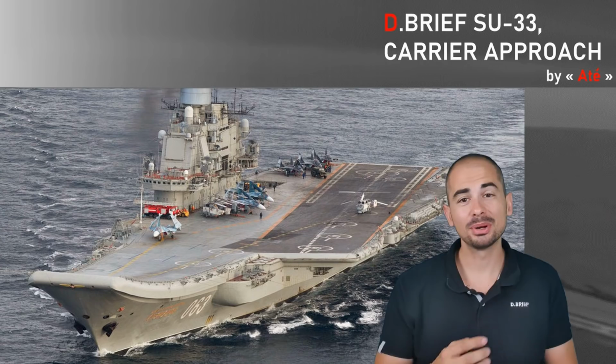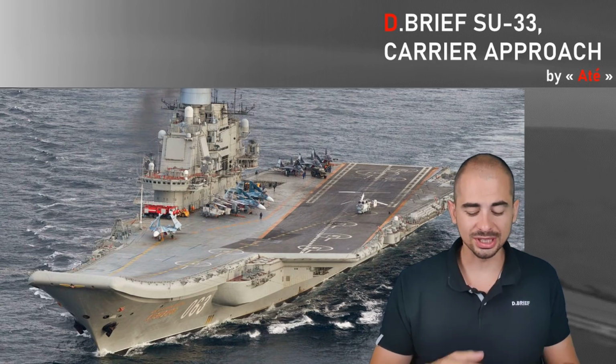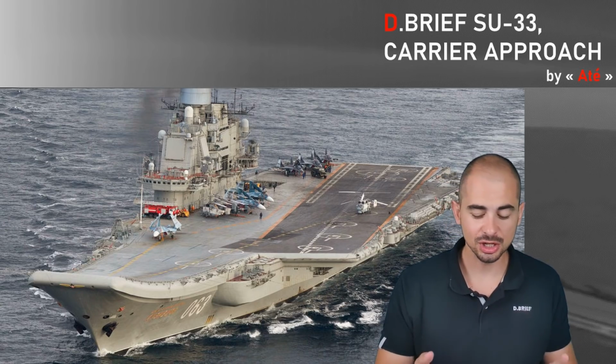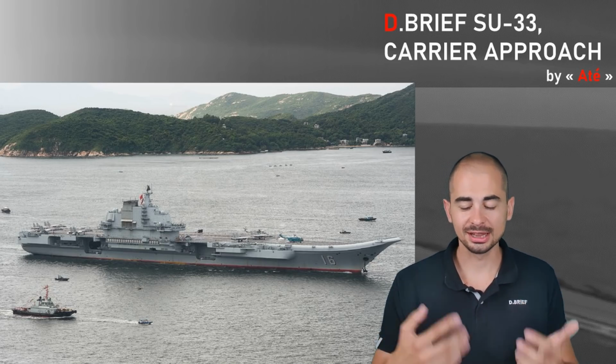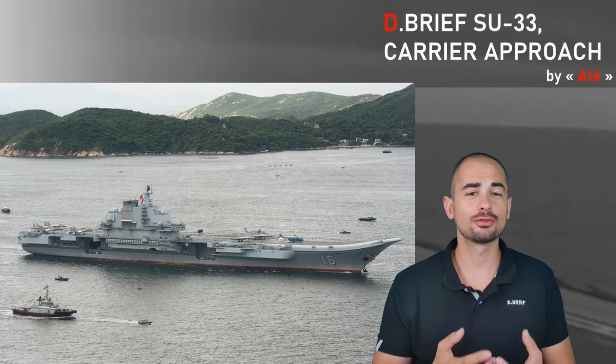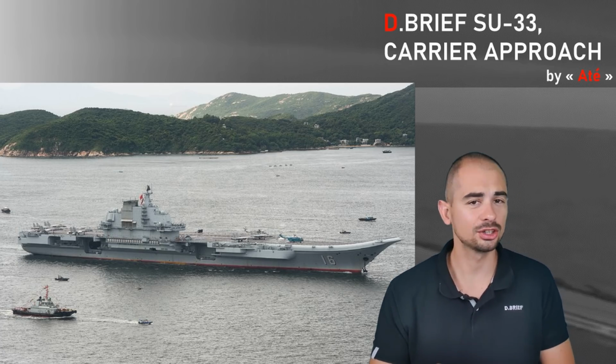First rule in government spending. Why build one when you can have two at twice the price? But the sister ship wasn't finished before the collapse of the USSR, and it was later sold by the Ukrainians to the Chinese, and it became the Liaoning, China's Navy first aircraft carrier. They have more under construction. We'll talk about it in another video.